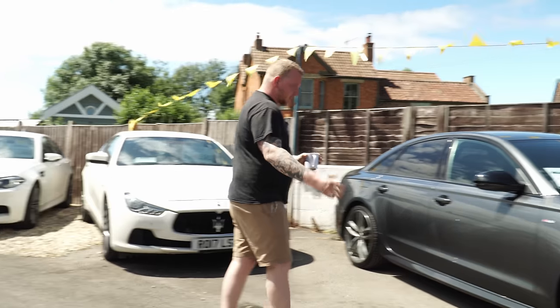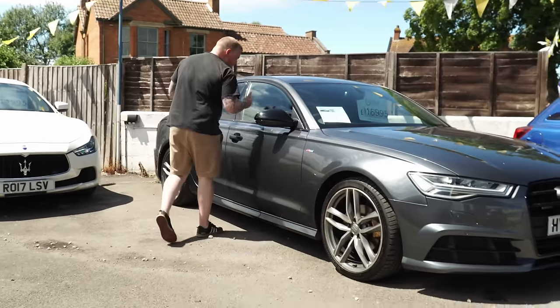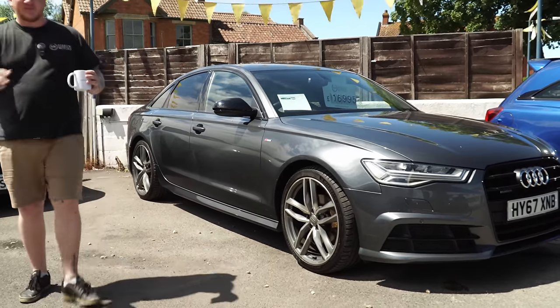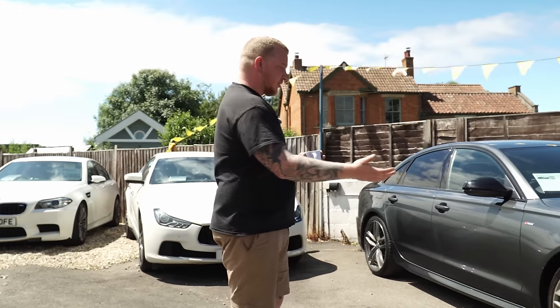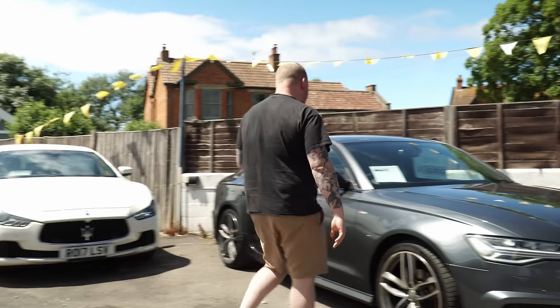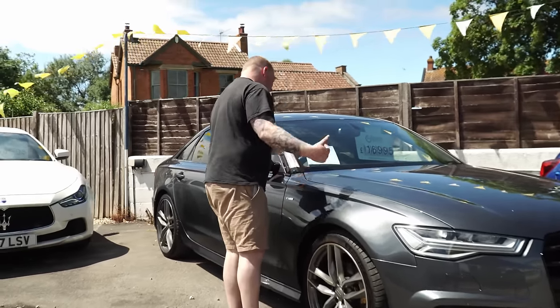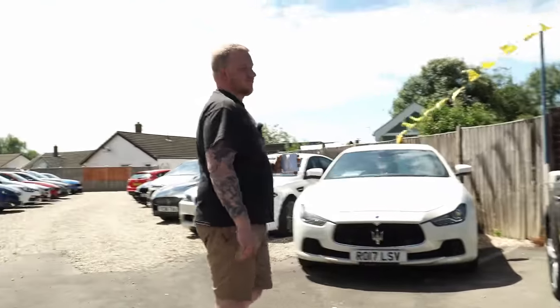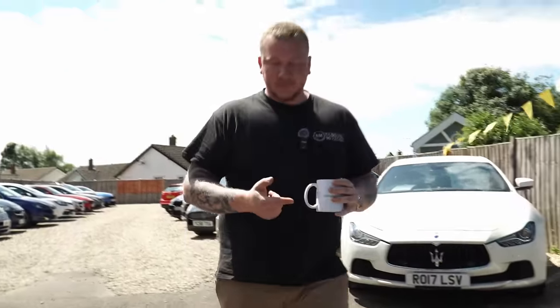Really nice guy, and he said, do we want to buy this? It was his own personal car. It is just really nice. I love an A6 because they're comfy, like just really nice to drive. And obviously this one's a really nice, I think it might be a black edition, four-wheel drive, quattro jobby, got the big rims on it, just really nice. So that is my car of the week / best car bought.